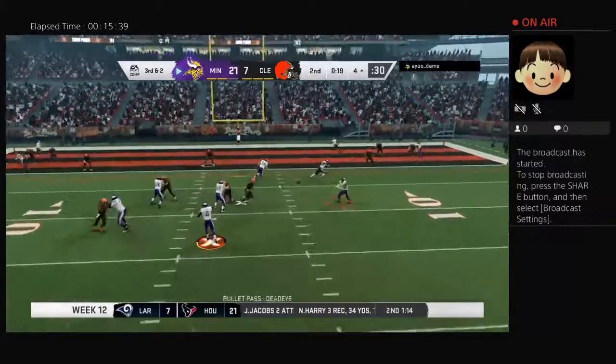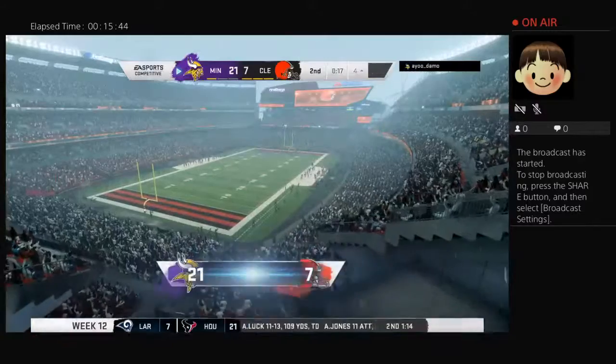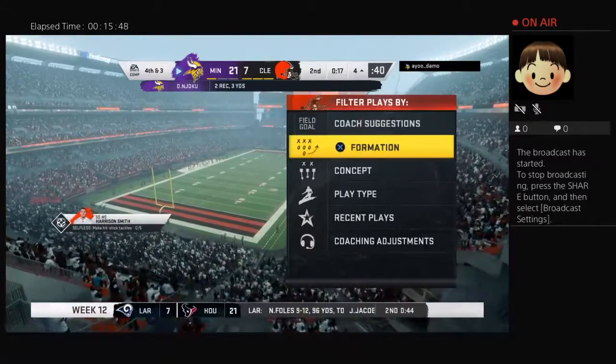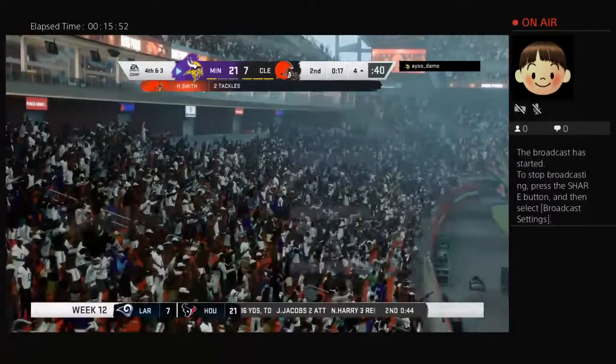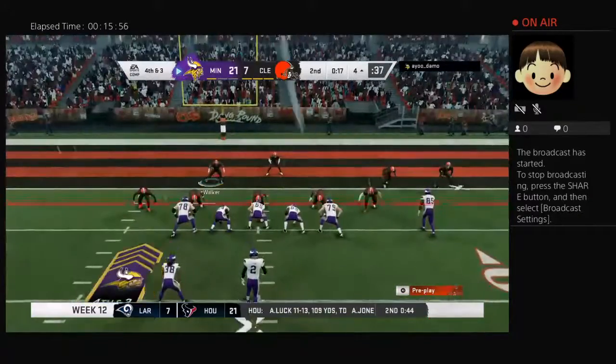3rd and 2, now Ryan. Got an open man, that's David Njoku, the tight end. Now the Vikings will use the 2nd of their timeouts as they'll stop it with 17 seconds to go in this first half of action. And they're going to at least line up to go for it here on 4th down.